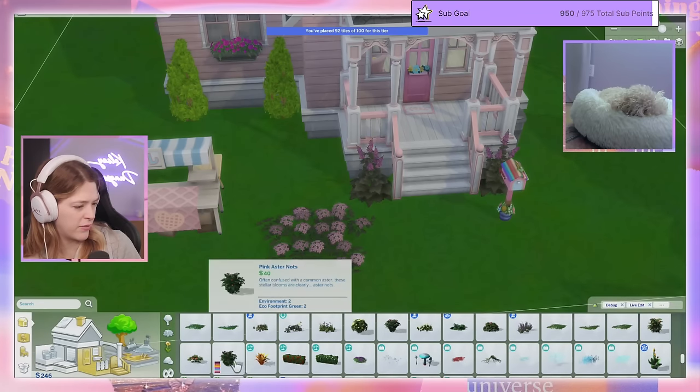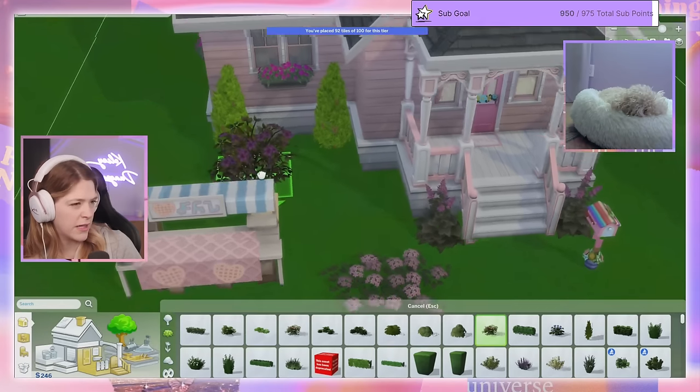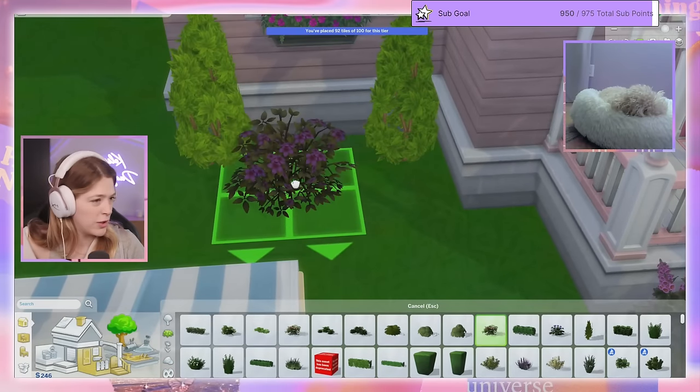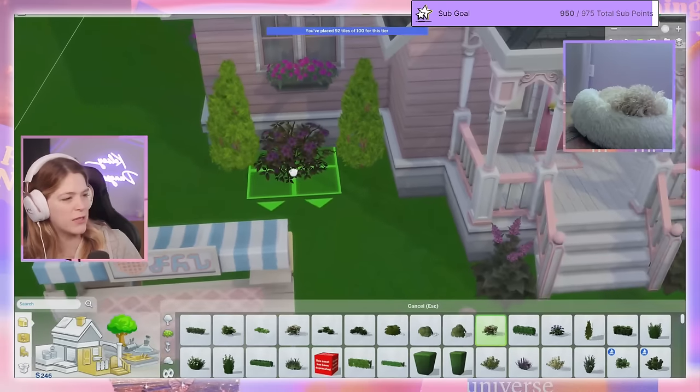Oh, yeah. I want kind of a bush. But these are all, like, here we go. This one might be good. I feel like I've seen this bush multiple times and been like, oh my god, I love this bush. You know what I mean? I feel like I've mentioned this bush before and been like, this one's so pretty.